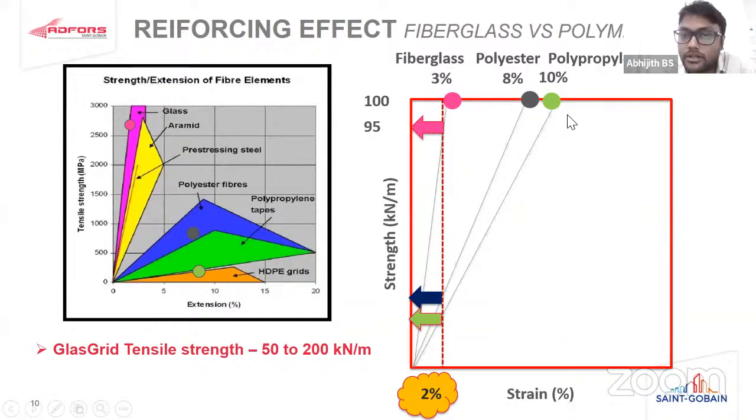GeoGrids means it will be either polypropylene or polyester. The tensile strain that it will have at the peak strength of 100 kN per meter will be around 10%. Basically, the RAP mixtures fail at very low tensile strain, so you need a higher strength at lower strain levels. If you look at 3% strain, at which the RAP fails, then the GLASGRID will attain 100 kN per meter there and give the maximum reinforcement. Whereas polypropylene or polyester will only give 20-30 kN per meter, and may not serve the purpose that much.